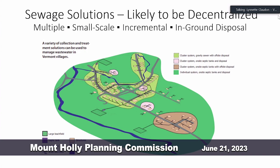As we're going through the presentation, the first thing to know is that we aren't talking about building a big wastewater treatment plant that discharges to a river. Most likely any solution is going to be a soil-based decentralized wastewater system. So in this graphic, let me know if you can see the cursor. Yeah, we can see it.